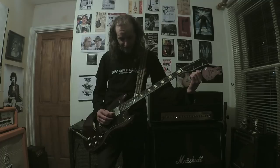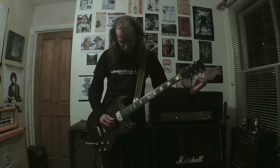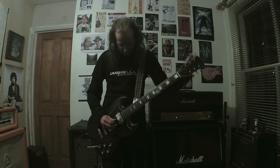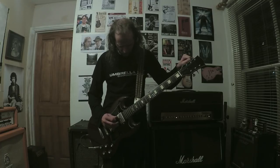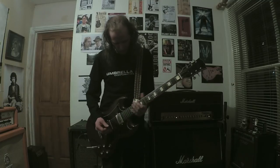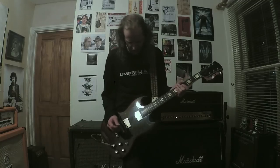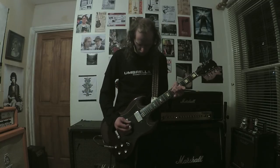Guitar, but that's okay. It sounds wicked. I mean, it doesn't sound bad. The strap in the way here is a little annoying, I've got to say, especially when you want to get down this end. It's kind of in the way.